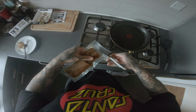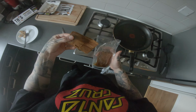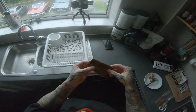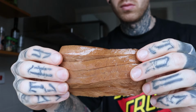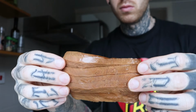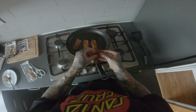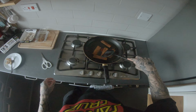So the first thing that I noticed when I did open these was obviously the smell. It smelled exactly like it should in terms of bacon, but when I pulled them out of the packet, as you can see now, I'm not really sure about these. They don't really look that bacon-like, if I'm honest. They kind of just look a bit rubbery, and they definitely don't look like bacon. But I'm willing to try them.